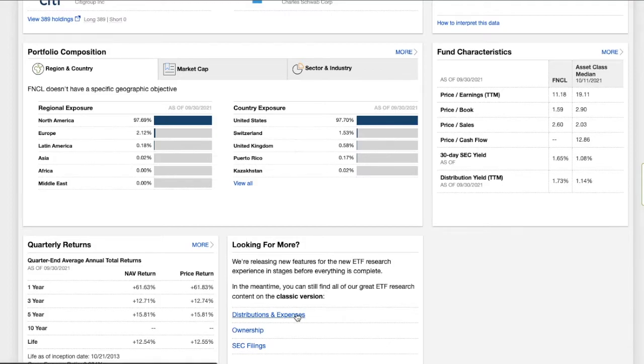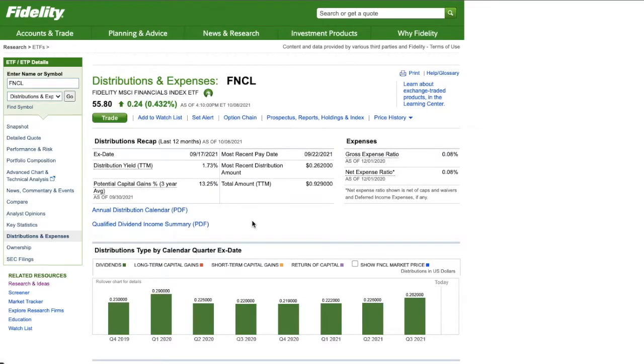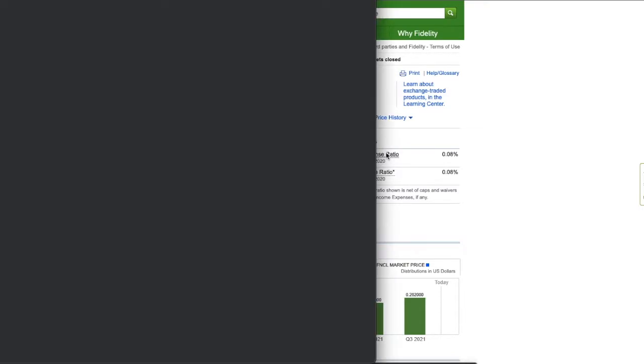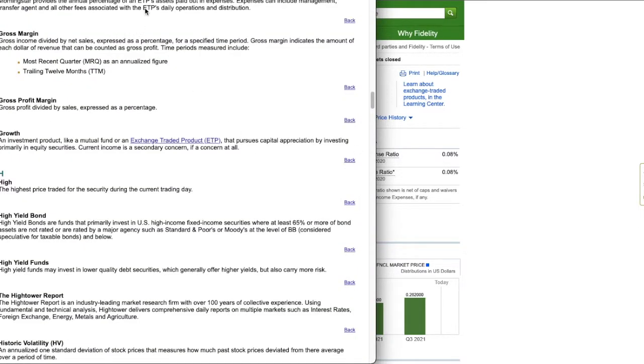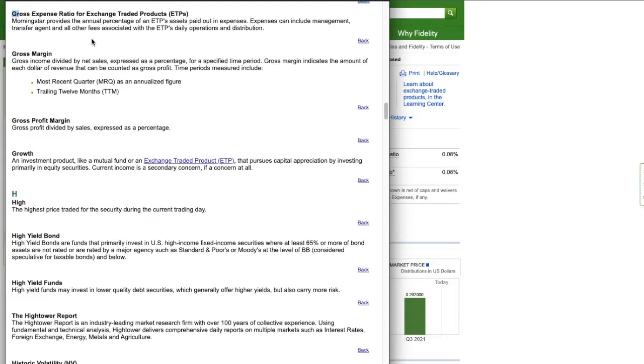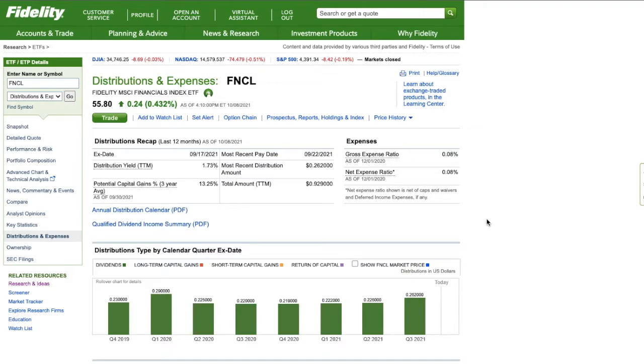And then you can go here and look for distribution and expenses, and this is how much they're going to charge you. So look, they charge you 0.08 like we said, and just to bring this up so you can see it, I think if I click on this, it'll actually show us a definition, and that's what I really like about Fidelity. They'll explain things to you too, which is kind of nice. So it's showing you that the gross expense ratio is the annual percentage that is paid out to them for managing your money. For you putting in XYZ amount of money, they're getting paid to manage your money.